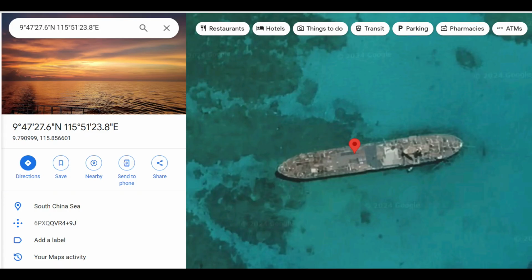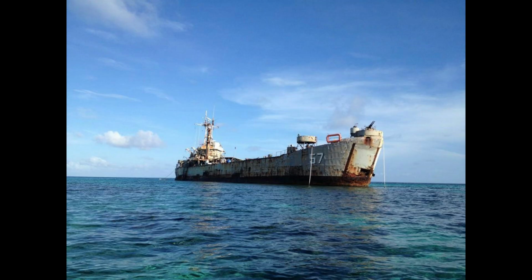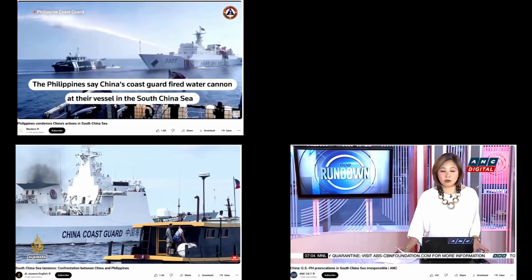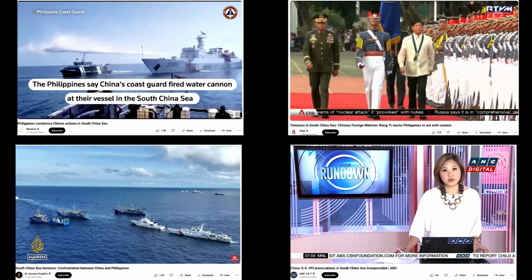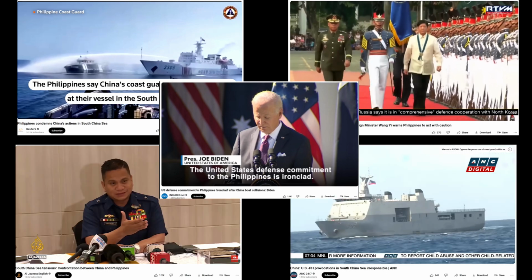To lay claim to the region, in 1999, the Philippine Navy intentionally grounded the Sierra Madre, creating a military outpost in the Second Thomas Shoal. Territorial disputes rarely go away. The Sierra Madre is still on Second Thomas Shoal today. There's currently increasing tension in the region, with China making it difficult for resupply missions to reach the vessel.